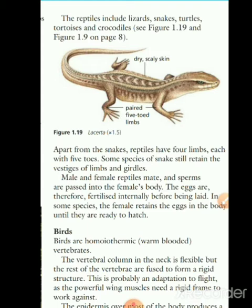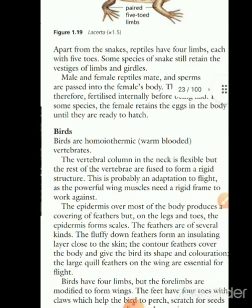When it comes to reproduction, when male and female reptiles mate, the sperms are passed into the female body. The eggs are laid, so they are fertilized internally before laying. In some species, the female retains the egg in the body until it is ready to hatch, and then lays it. Another feature is observed during reproduction: after the male deposits his sperms, the female may eat the male for the sake of her survival, so that she can use that energy for a certain period until she lays the eggs. That is another theory. Now, that's it.